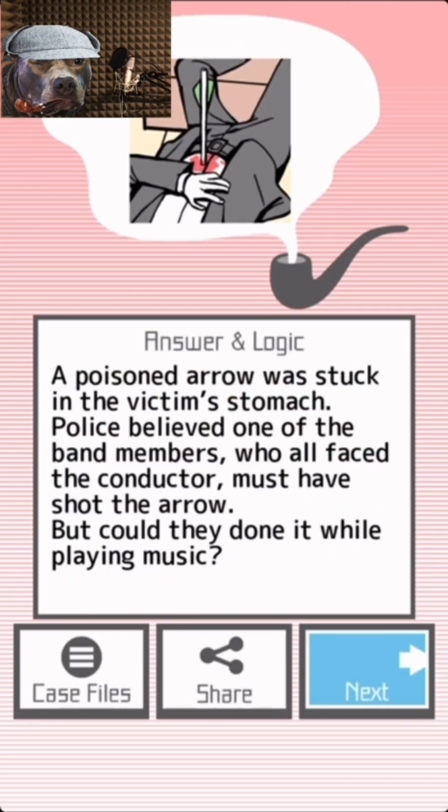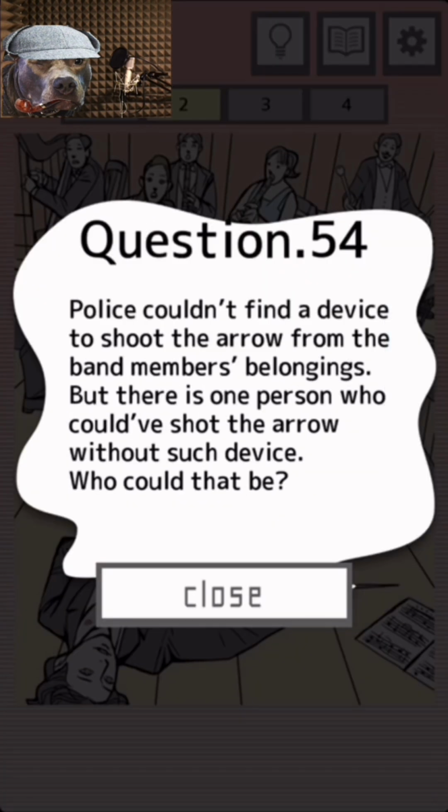A poisoned arrow was stuck into the victim's stomach. Police believed one of the band members, who all faced the conductor, must have shot the arrow. But could they have done it while playing music? Police couldn't find a device to shoot the arrow from the band members' belongings, but there was one person who could have shot the arrow without such a device.